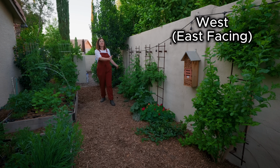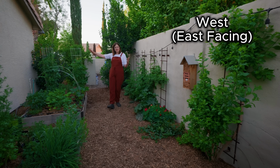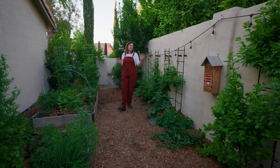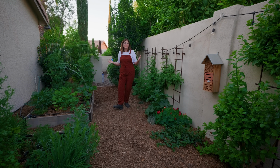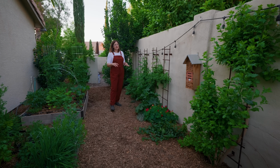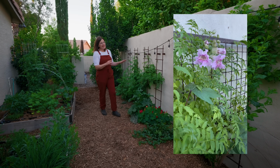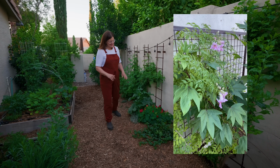So we've got an eastern facing wall, which is a great place. It gets morning sunlight, but unfortunately, because the house is there, it also gets a lot of shade. So we're not getting as much sunlight as would be ideal. But I found things that grow here. This is a pink trumpet vine that's growing pretty well. You definitely have to keep an eye on some of these vines.